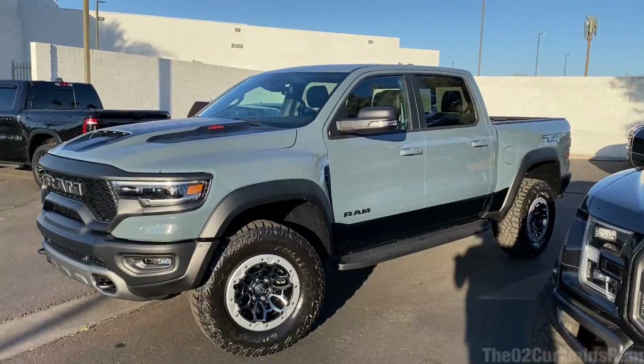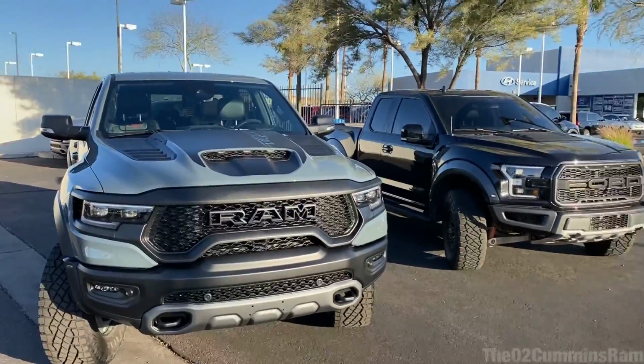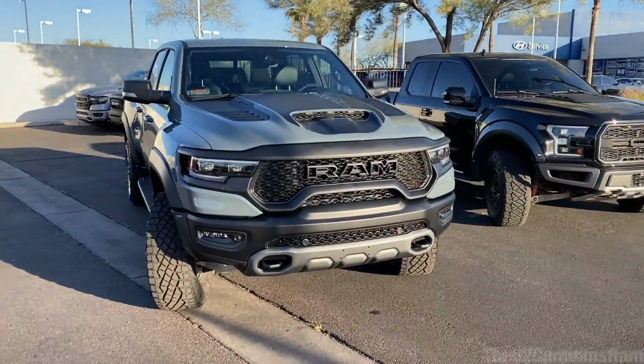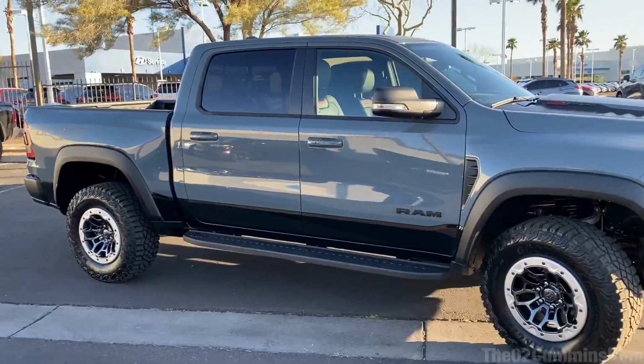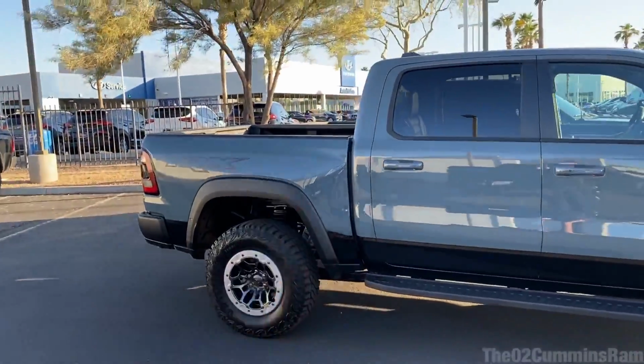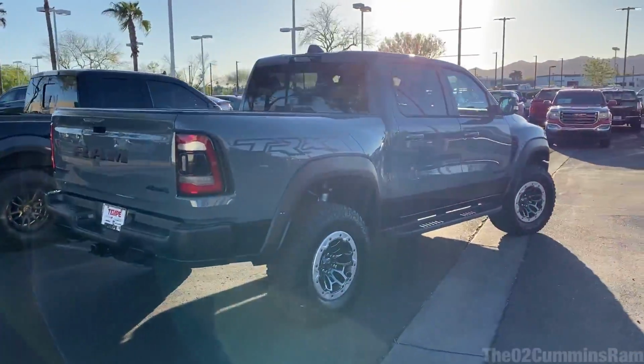Quick exterior here. Obviously, this is a launch edition. Sorry, my Raptor is extremely dirty. Wasn't planning, didn't know this TRX was going to be showing up. And yeah, you guys, just a quick walk around. Got the beadlock wheels, got the Ram running boards on it. Does not have the Ram bar. Honestly, I think this truck looks great without it. Just going around, I like the graphics on the side.